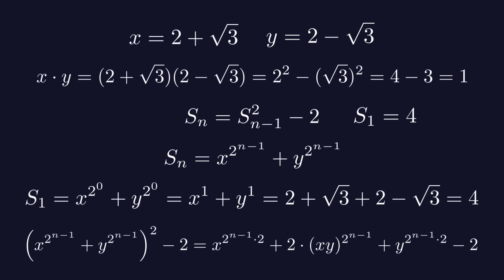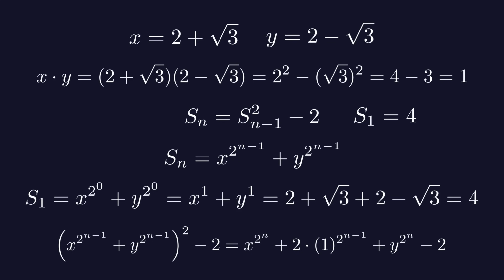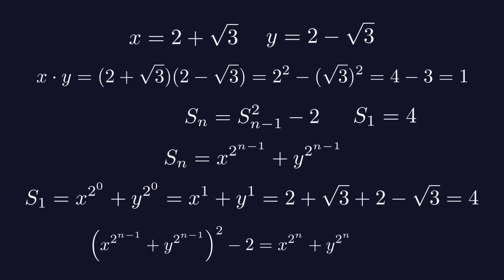After squaring, we get x to the power of 2 to the power of n, plus 2 times x times y to the power of 2 to the power of n minus 1, plus y to the power of 2 to the power of n minus 2. X times y is just equal to 1, and 1 raised to any power is still 1. So the result is x to the power of 2 to the power of n, plus y to the power of 2 to the power of n, which aligns with the pattern of the sequence where n increases by 1 for each term. So this proves that the nth term of the sequence can be expressed using x and y like this.